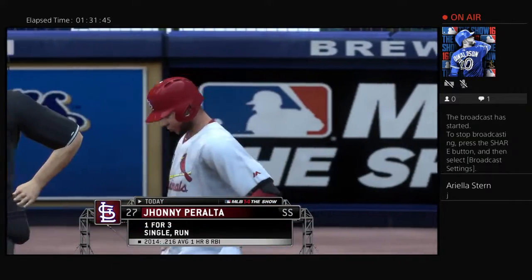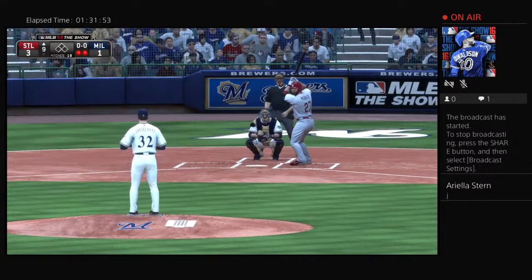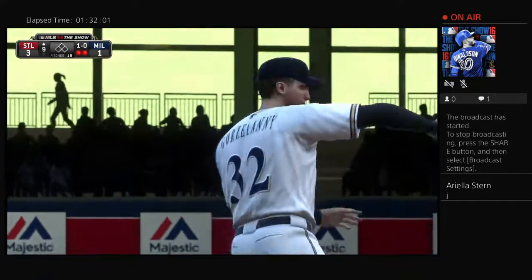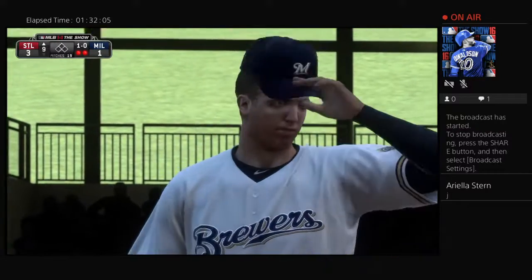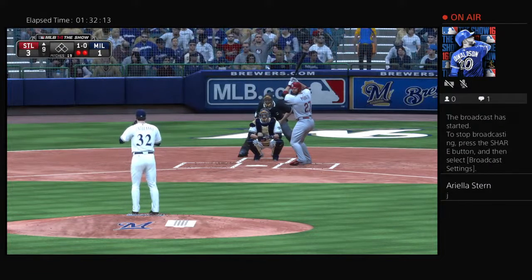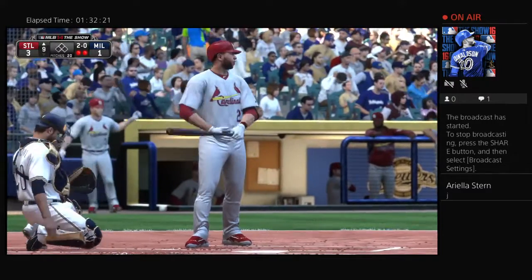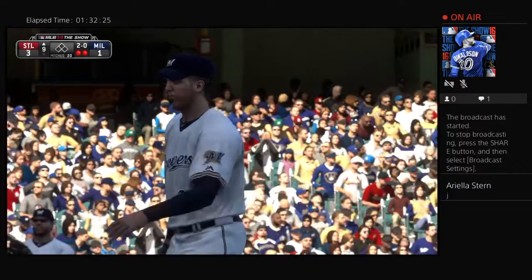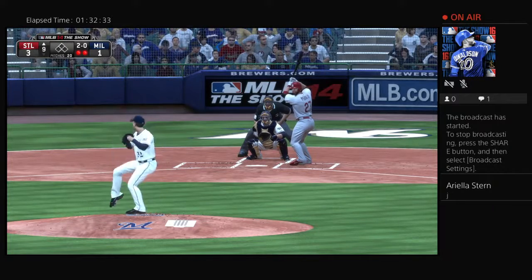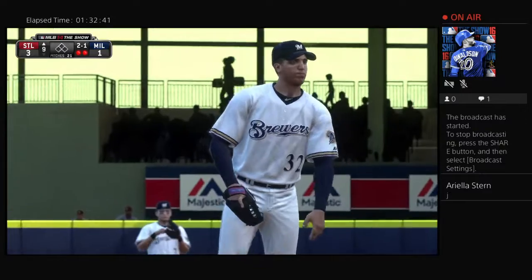Johnny Peralta will get another crack, 1 for 3 thus far. And he takes ball 1. Here we go, guys. And he won't bite at that one either. It's 2-0. A strike, and it's 2-1. Yeah, that finds his zone, but some of these pitches are getting a little too much elevation. That could come back to bite him.